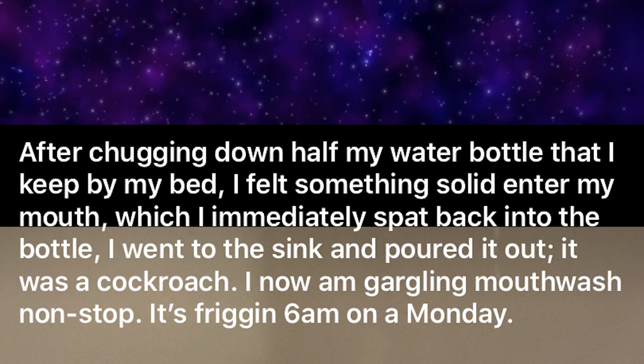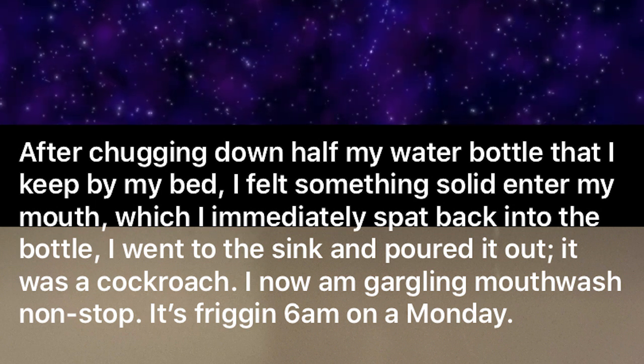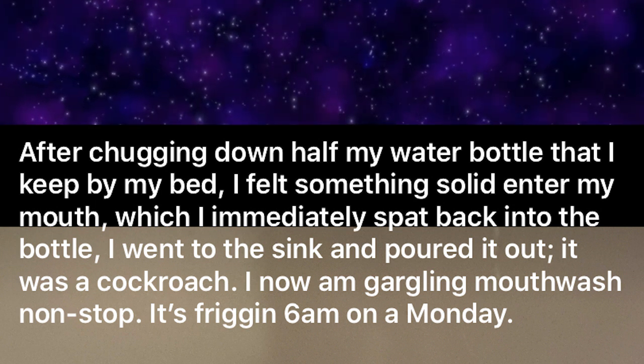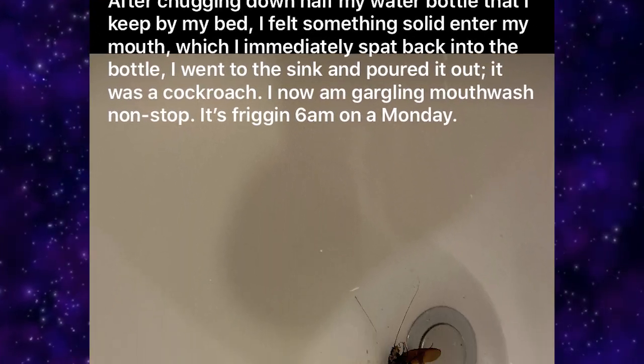After chugging down half my water bottle that I keep by my bed, I felt something solid enter my mouth, which I immediately spat back into the bottle. I went to the sink and poured it out. It was a cockroach. I'm now gargling mouthwash nonstop. It's 6 a.m. on a Monday. What? How does this happen?